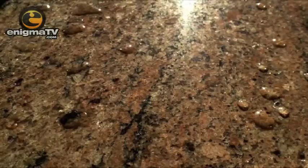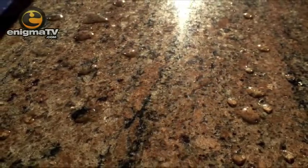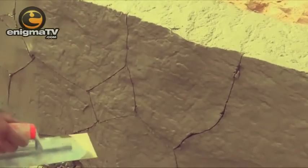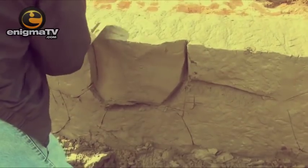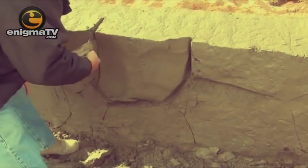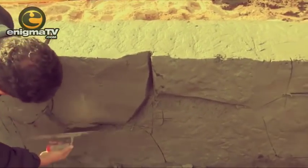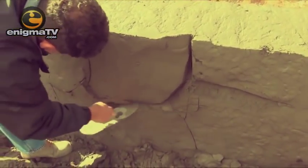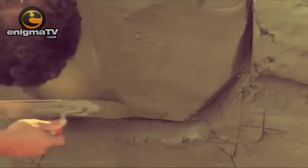Our experiments for this program with modern concrete illustrate how the complex geometries found in Inca stone walls and also at the Sphinx Mortuary Temple on the Giza Plateau can all be easily recreated in your own garden if the material you are working is still in its soft state.